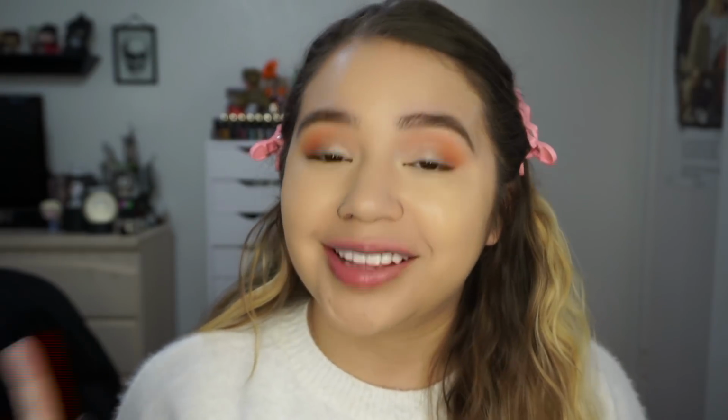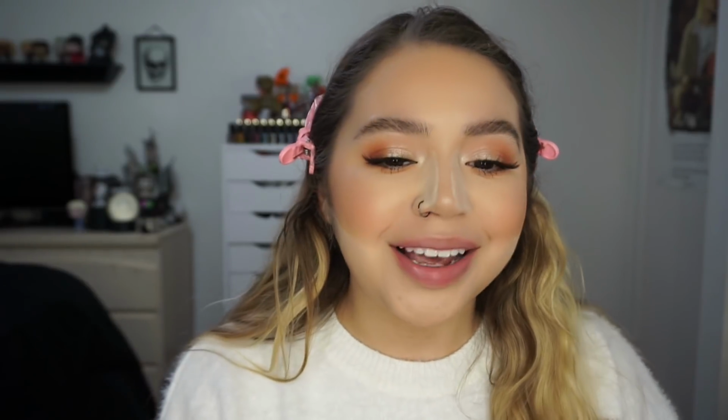I'll go ahead and finish up the rest of my makeup and I'll come back and we'll try the lip product. Alright, so I finished up the rest of my makeup. I like how my face looks, my skin looks good and stuff. Again, I still don't know how I feel about the face primer. Let's try this lipstick out.